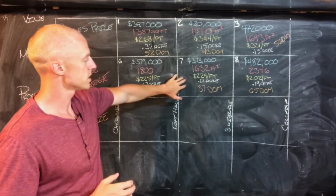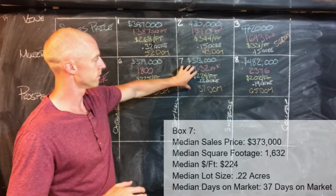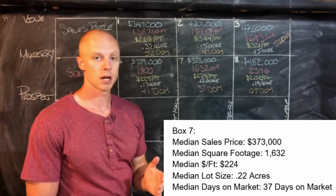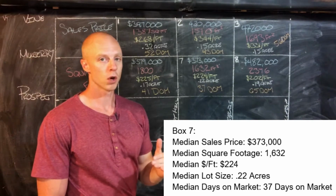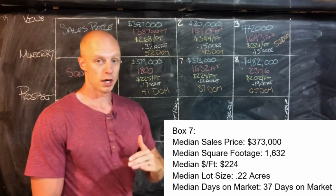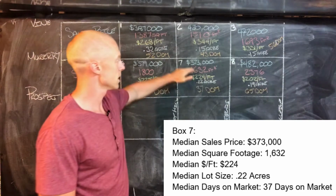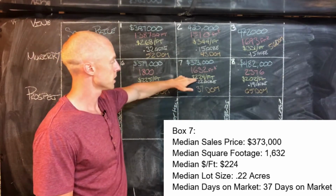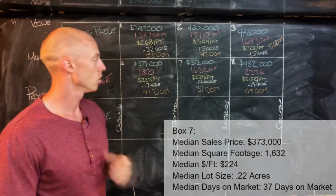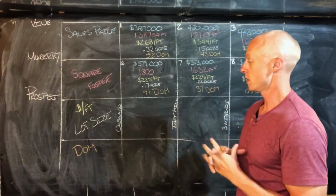But then there's Renterville, USA for college rentals. Both of these are a little bit further south than this area. So a little bit less desirable of an area, still downtown, but more college rentals. Once you get south of that Mulberry border, it definitely jumps from downtown houses to student rentals. And you're going to see that reflected in the price at $373,000, price per foot $224. You'll get a little bit more lot, but the houses are extremely desired, only sitting on the market for 37 days.